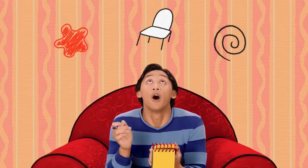Oh, I've got an idea. Is the best hiding spot a chair that swirls and swirls with the color red going for a ride on top? No! Oh, no. Well, what is the best hiding spot with the color red, a chair, and a swirl?